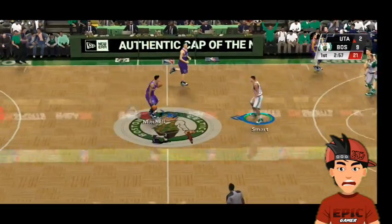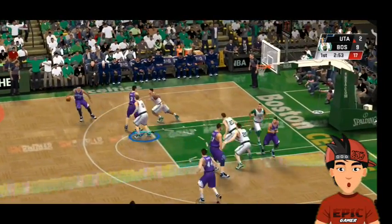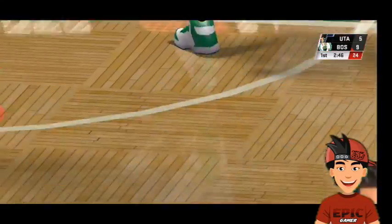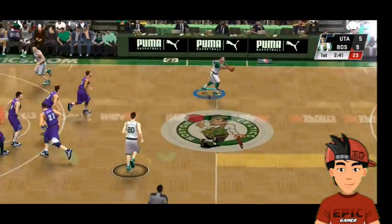On offense, here are the Jazz. 7 point differential. Here's Mitchell. Pass to Conley. From downtown, that one goes. I like the offensive awareness to exploit that lack of coverage on that play.